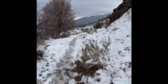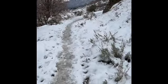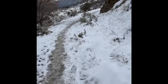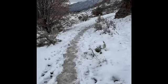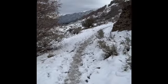It is beautiful out right now. I've got my spikes on, so I can avoid any slipping. It is very peaceful with the snow.